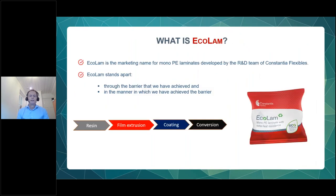Yeah, thank you. So as I was saying, we now have our base film of 20 micron without and with barrier. And to increase the barrier even more, we can metallize the film in the coating process. And here we are leading the way with a technology provider to make sure that we can handle these new polyethylene films. And important here is to take care of a number of aspects.